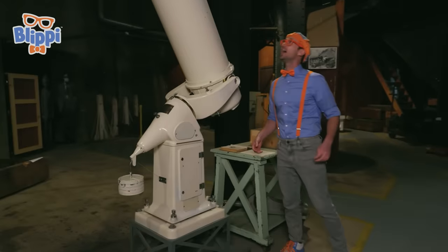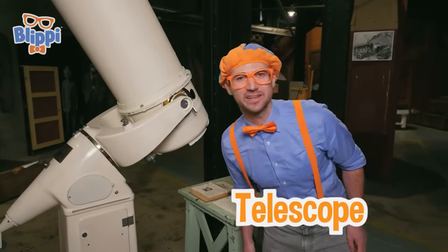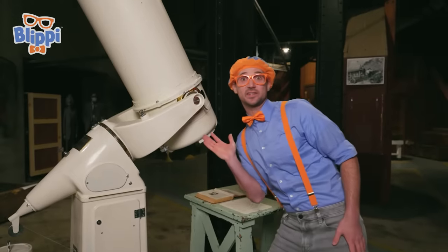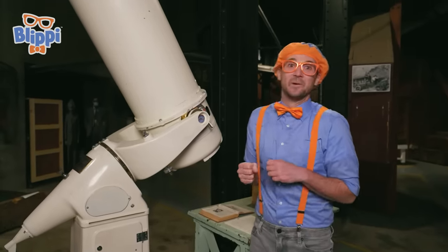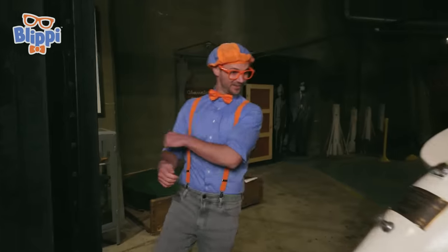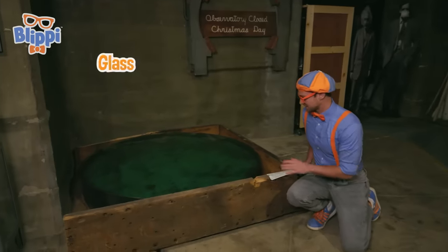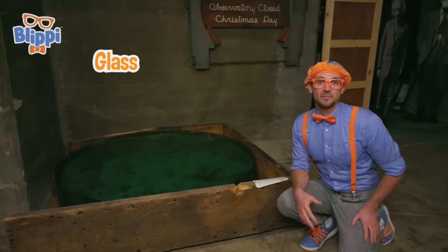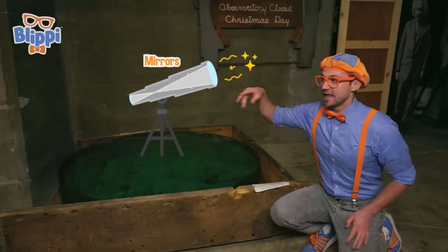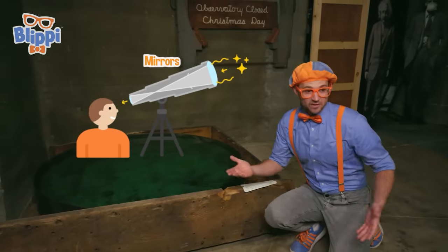Whoa, yeah! I know what this is. It kind of looks like a telescope, doesn't it? Yeah! You can see stars with this, planets, other galaxies maybe. Whoa, look, this is a really big piece of glass. Remember how telescopes work? Yeah, you have a mirror and another mirror, and light bounces back, and then eventually after it bounces off a couple mirrors, it goes into the eyepiece.